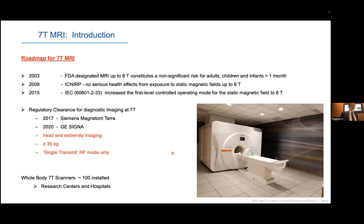And then in 2009, the International Commission on Non-Ionizing Radiation Protection concluded that there were no serious health effects from exposure to static fields up to 8 Tesla. And then in the 2015 version of the IEC 60601-2-33, they said a first level controlled operating mode for static fields up to 8 Tesla.